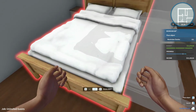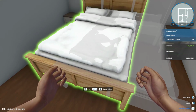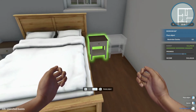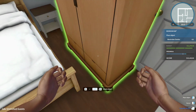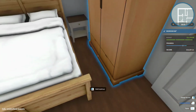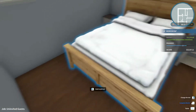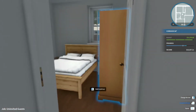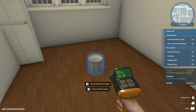Well, there is no way around this, is there? Just gotta go. There. That's all I can do with it. I can't get through there. But yeah, that's the way it's gotta go. Okay. Alright, let's sell the paint.